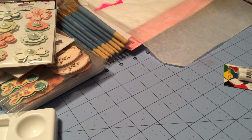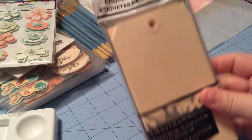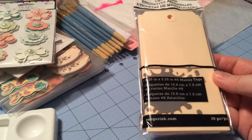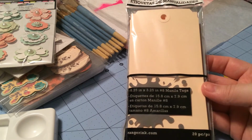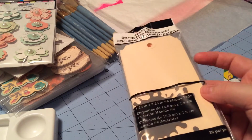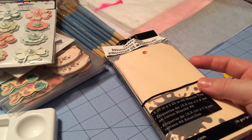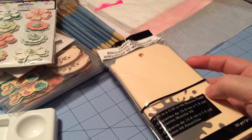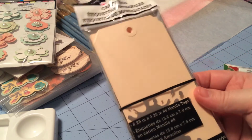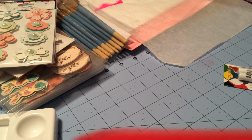But they were actually clearancing out a lot of other things also. These were also on clearance. These Ranger craft tags, the number 8 tags, were on clearance for $1.49. I'm assuming they're either getting stuff with new packaging or making room for something different. I can't imagine Michael's not carrying these, but you never know. So I picked up 2 of these, and I think that was everything.